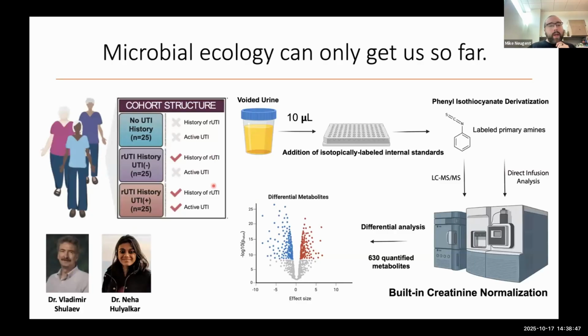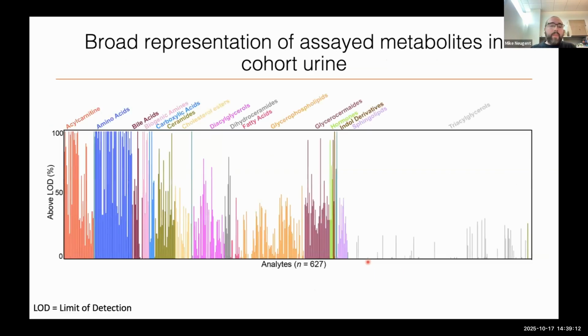So what we've done is we've gone back to this same matched cohort that we've published on before, and we've performed a large metabolomic screen using a commercially available kit from a company called Biochemical that measures about 630 different metabolites. There's a little bit of chemistry that goes on, and you have to have a mass spec available, but you get absolute abundances of 630 different metabolites.